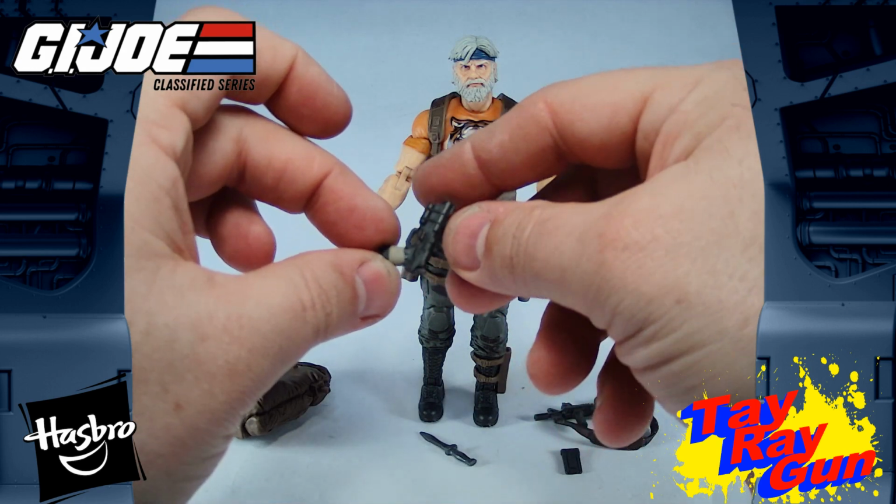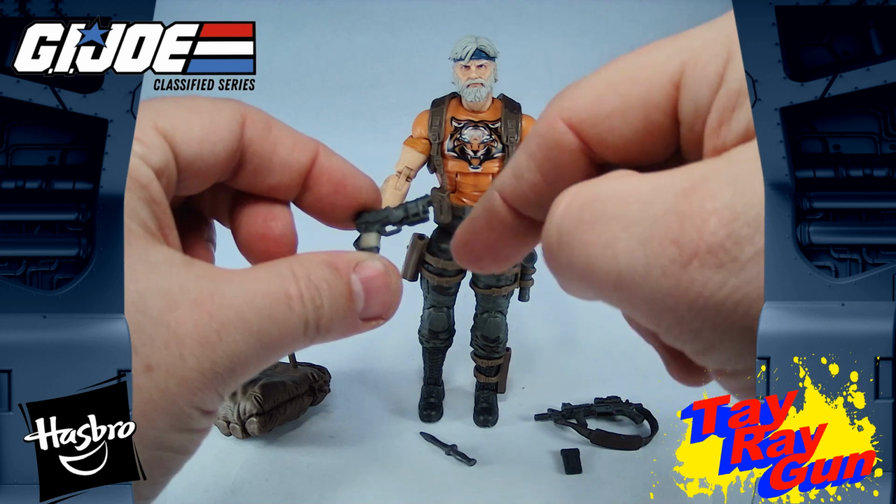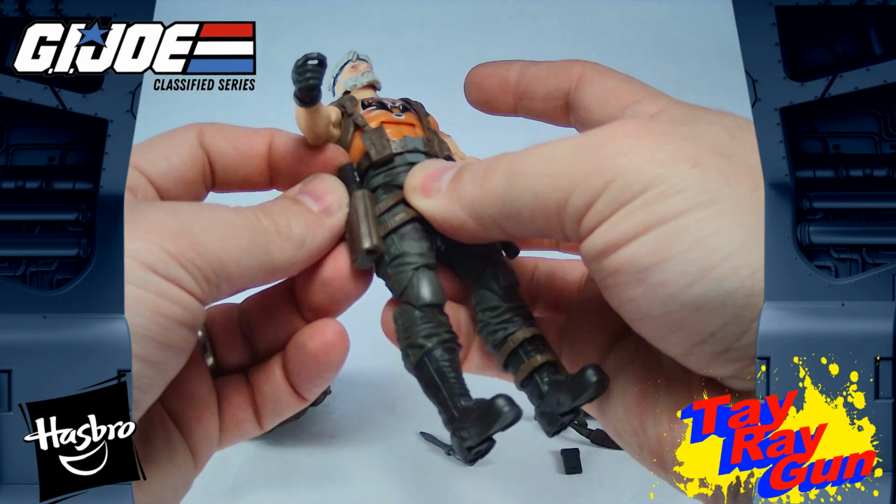But he has this really nice, well sculpted pistol here. It looks like it's got a laser sight on it, and then it's got kind of a wrap up here on the handle that goes over here in his holster.